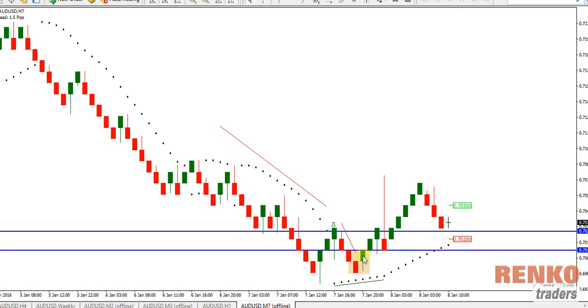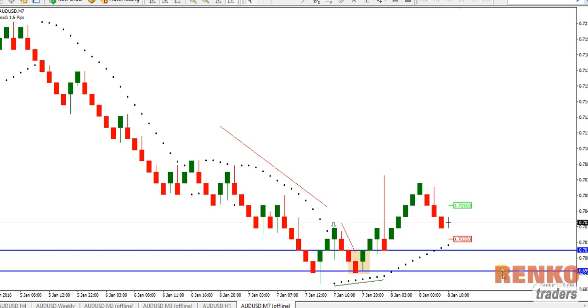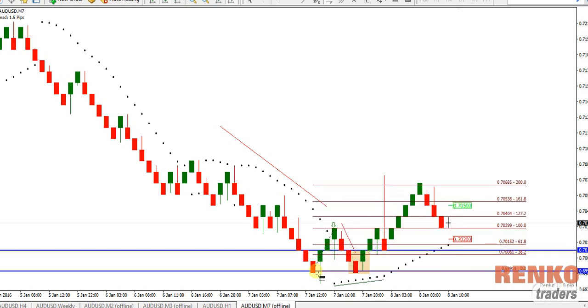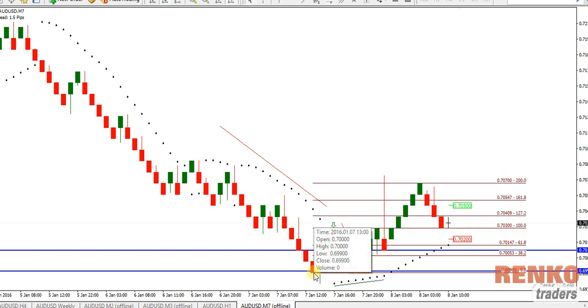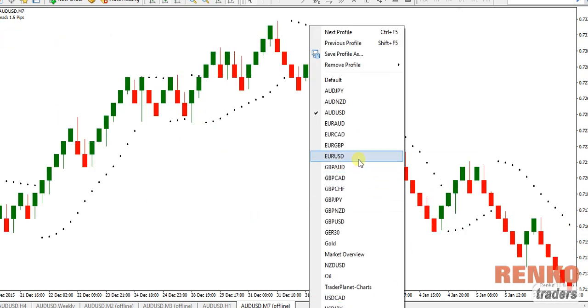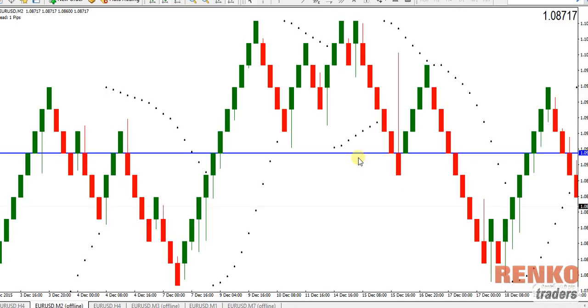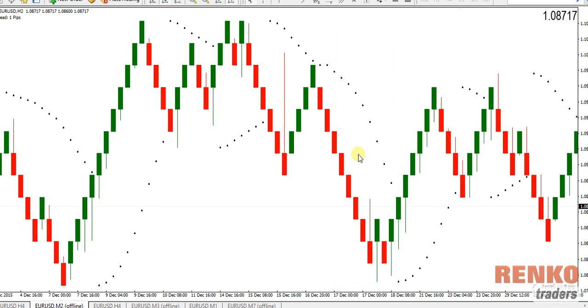So you would go long at 0.701. Your stops would be placed here at the low. And using the fib tool, you measure the distance of the retracement. It gives you a take profit of 0.707, which is exactly where price hit before moving lower. Let me look at another setup, this time on the Euro USD.